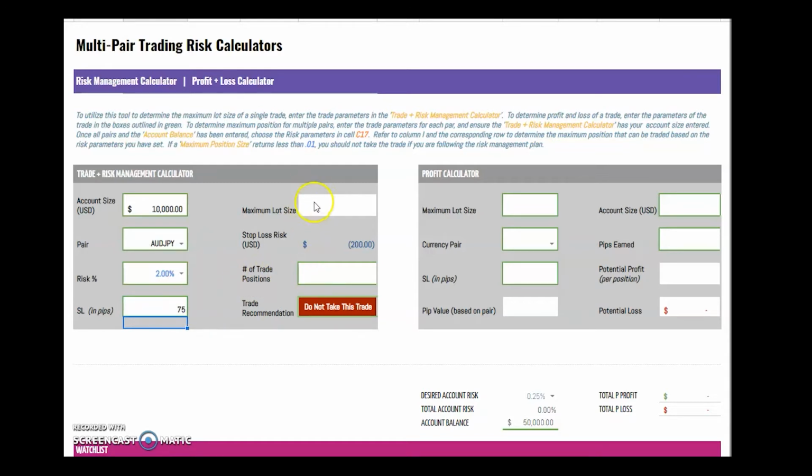And then you won't get an output if you don't put a number in here. And the number that you put in here, as far as the number of positions you want to take, has to be greater than 0, because if it's 0, it's not going to put back anything. So let's say I want to take 2 positions.